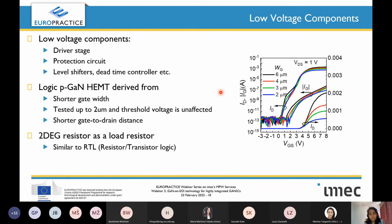So if we need to integrate everything in all GaN, then we also need some low voltage components to realize analog circuits, or, let's say, to design a driver. We have low voltage components and we have the logic P-GaN HEMT. In our technology, the logic P-GaN HEMT has a similar structure to the power HEMT, but with a shorter gate width. We have tested down to 2 micrometer gate width, as you can see here. And you can also see that even with the lower gate width, the threshold voltage is unaffected.